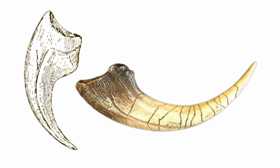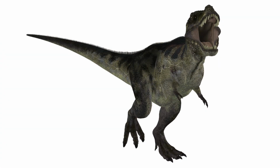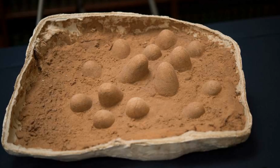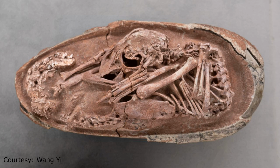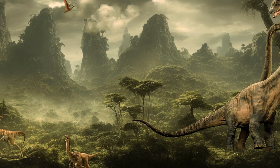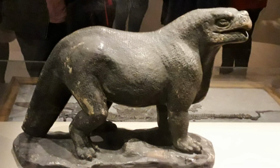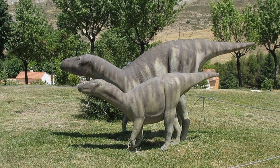Teeth and claws tell us what dinosaurs ate. We can tell how fast a dinosaur ran from its footprints. Sometimes baby dinosaur skeletons are found inside fossilized eggs. From the clues they left behind, we can guess that this is what dinosaurs might have looked like in North America, 150 million years ago. In 1853, people thought iguanodon had a horn on its nose. Now we know the horn was a spike on its thumb.